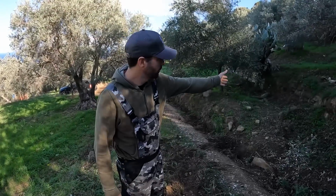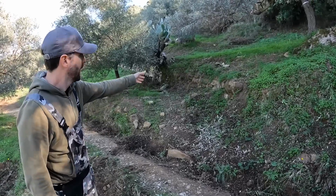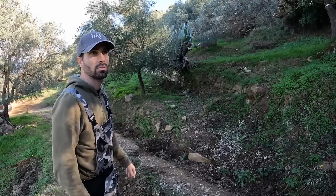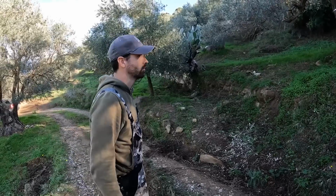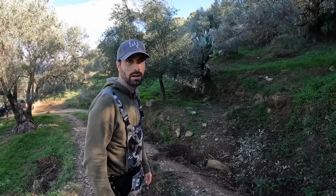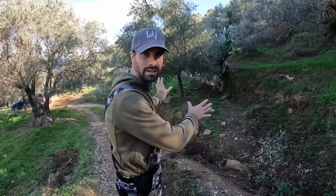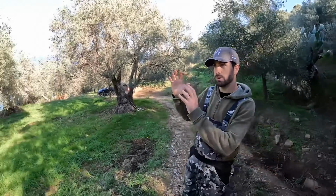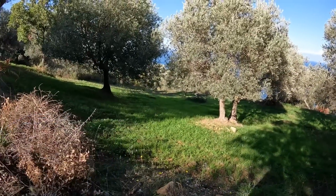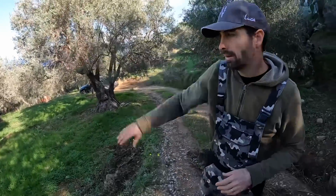Unfortunately, we have these beautiful handmade ancient stone walls, and the wild pigs keep throwing down the stones, the rocks. So we need to keep putting the stones back up, otherwise it will all be gone. Now let's go on this side. Basically our plot number 2, the one from last year, is going that way, in that direction. So you just turn around and go over there.